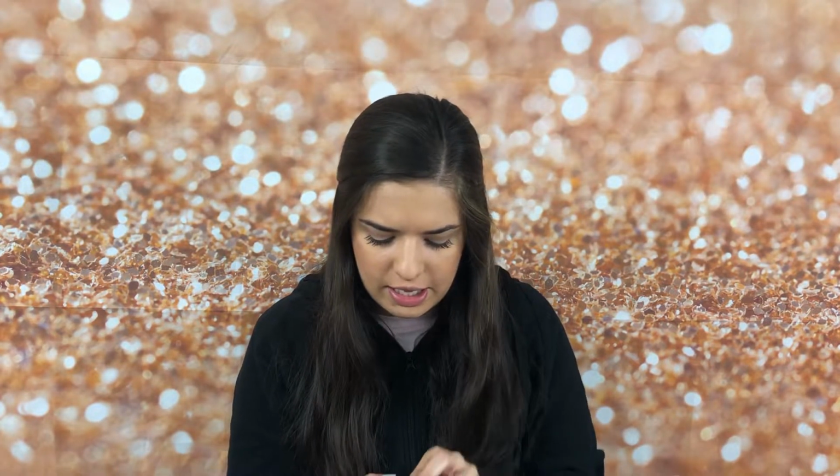And then the NARS Orgasm, this is the Happy Birthday size from Ulta that I got last year. And it's like the cutest, tiniest little blush ever. It's literally so tiny and adorable. I'm not too worried about panning it.